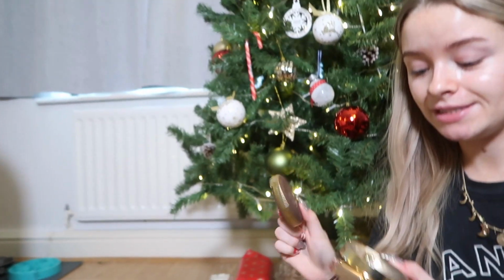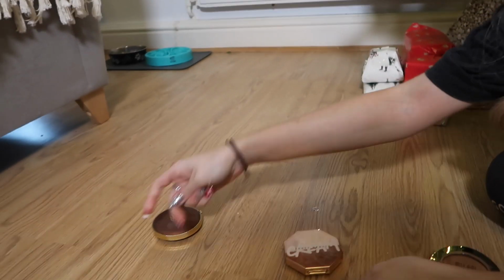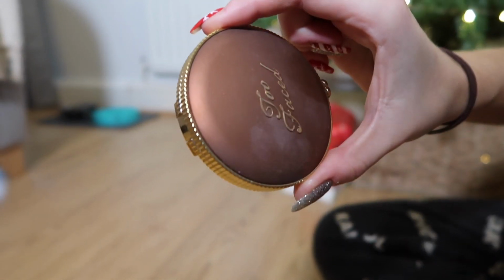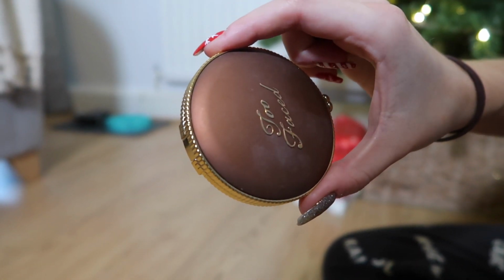Okay then, Pinky, pick me a bronzer. Bronzer: Too Faced, Milani and Fenty. One, two, three. And she's gone for the Too Faced one. Too Faced Milk Chocolate Bronzer. Maybe she went for this one because it smells like chocolate. Although I don't actually think she's that smart. I think she just went for it because it's the first treat that she saw.